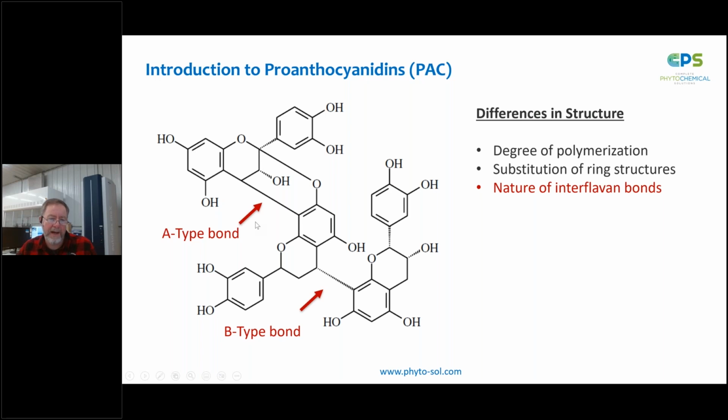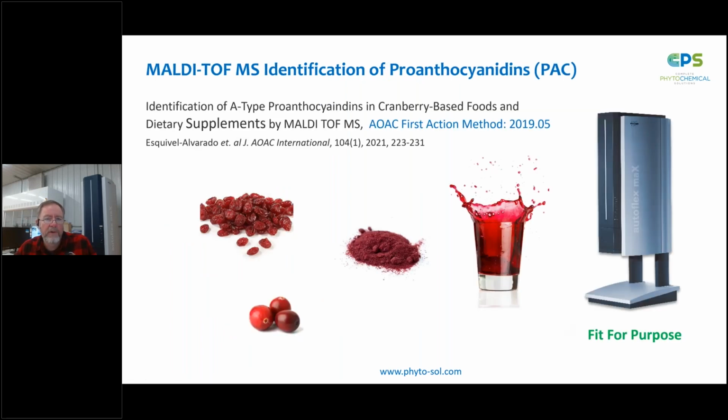as an A-type bond. And these are the two structural variations that we're going to be paying particular attention to as we look at our data sets today. And these will be the hallmarks that help us differentiate and classify our botanicals of interest. I can say that this class of compounds is very challenging when it comes to colorimetric, HPLC, and HPTLC analysis. And for that reason, we've developed MALDI-TOF mass spectrometry methods for the characterization of this class of compounds.